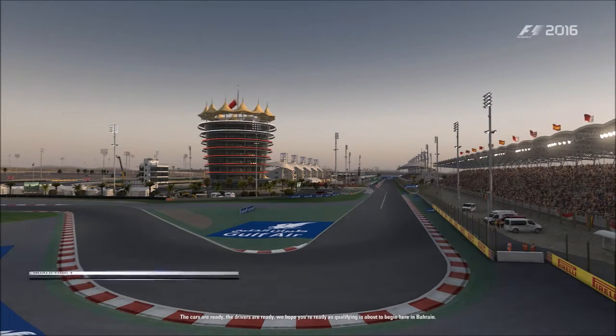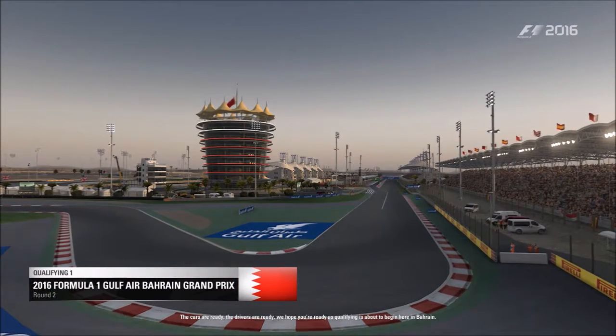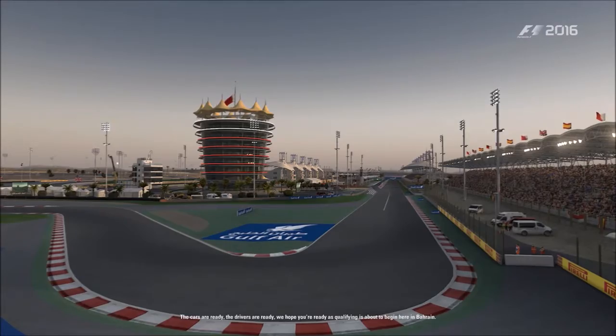Cars are ready, the drivers are ready. We hope you're ready as qualifying is about to begin here in Bahrain.